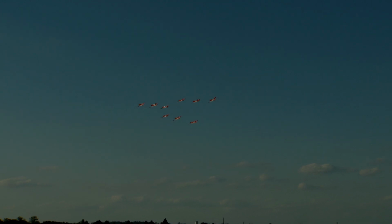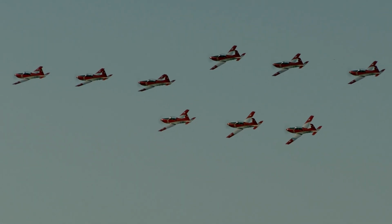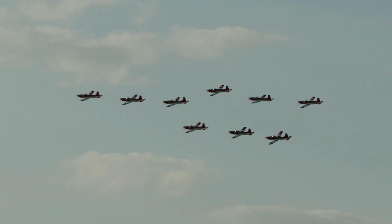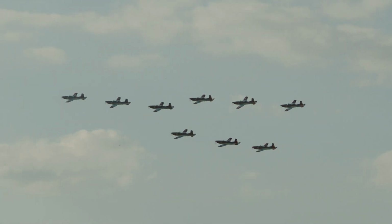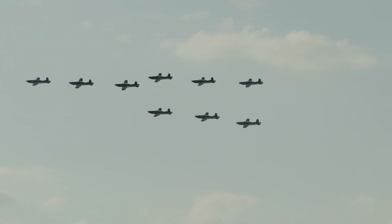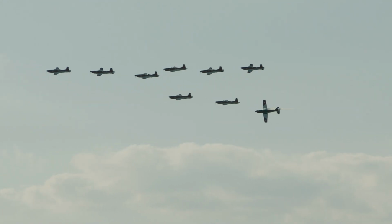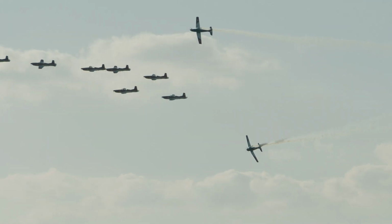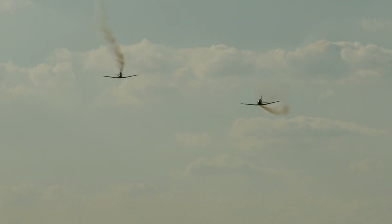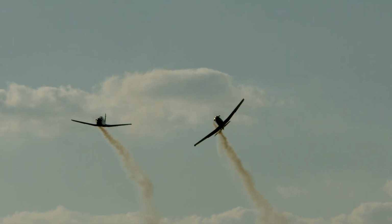And another formation change, but this formation only to be held very briefly because the 2 solo pilots are about to split away and they will come back towards us to start a more dynamic phase of the display. So watch for them to peel off from the main formation around about now. The smoke comes on and they will point directly at this building, which has a big orange marker tie-wrapped to the front of it, and they will perform an opposition break.